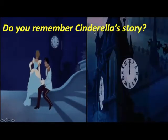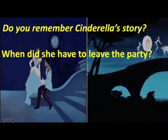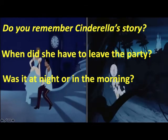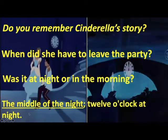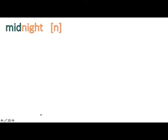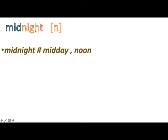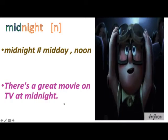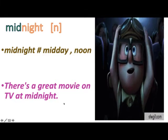Do you remember Cinderella's story? When did she have to leave the party? Was it at night or in the morning? So the middle of the night, 12 o'clock at night. So what does that mean? Midnight. Midnight, midday, noon. There's a great movie on TV at midnight.